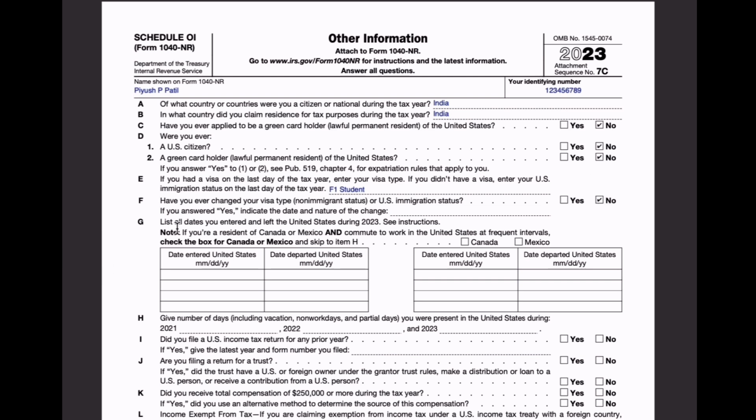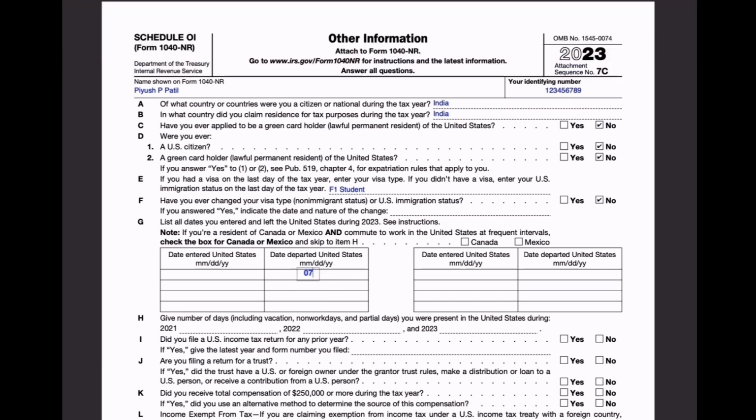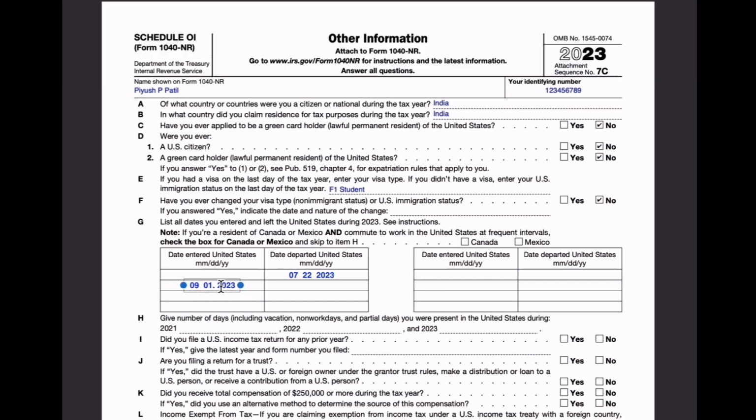Now the next section says list all dates you entered and left the United States during the year 2023. You can simply enter a text box to enter the dates. After going to India on 22nd July, I came back to the US on 1st September. And I again went back to India after my graduation on 27th December 2023. I came back from India to the US on 4th Feb 2024, but this question only concerns the year 2023, so I won't enter 4th Feb 2024 here.